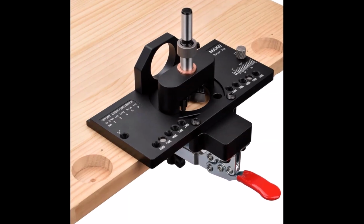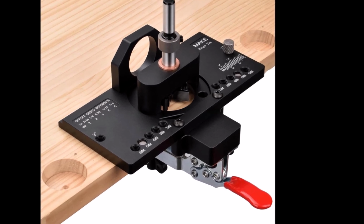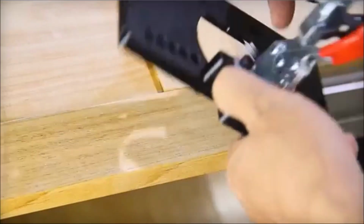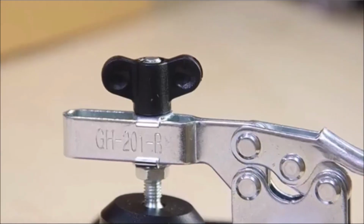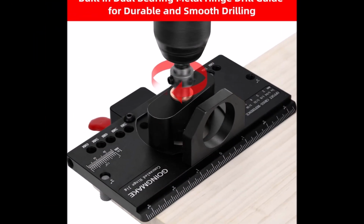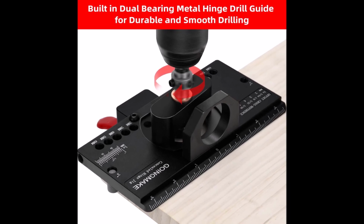Number 1. The metal-concealed hinge jig with quick clamp and dust vacuum adapter is a highly durable and precise tool for woodworking projects like cabinet and door hinge installations. Made from high-quality aluminum alloy, it ensures superior durability and accuracy compared to plastic alternatives. Its built-in double bearings and 35mm carbide-tipped bit enable smooth, efficient, and sharp drilling for concealed cabinet door hinges.